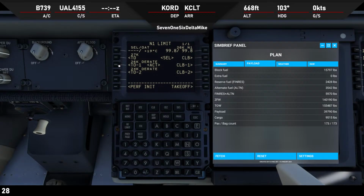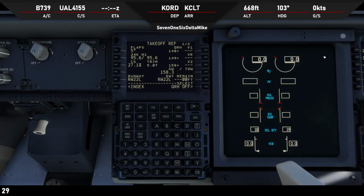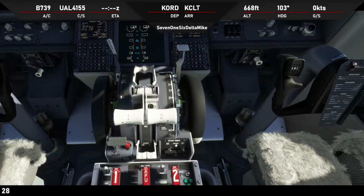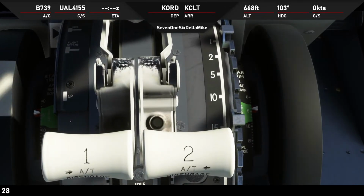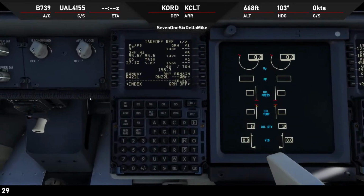We're going to derate our takeoff here a little bit. Takeoff here, flaps 5. And our takeoff trim 27.1 is going to put us to 5.07 on the trim. So we'll bring that down just a little bit here, just barely past the 5. There we go. Trim is set.